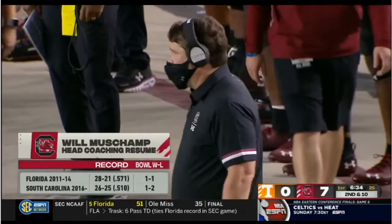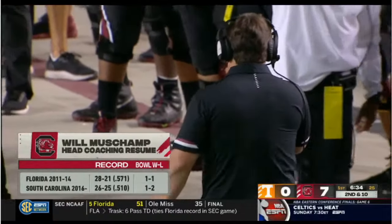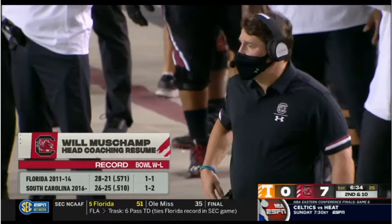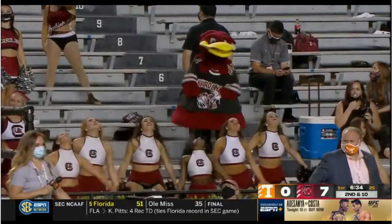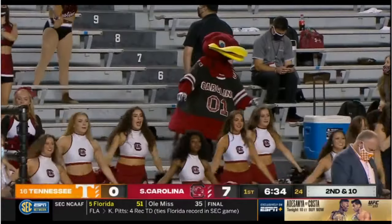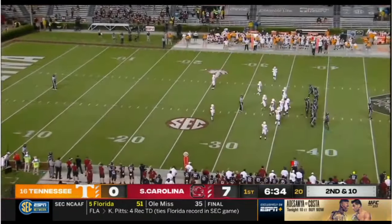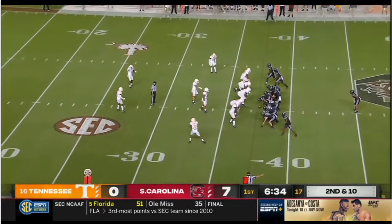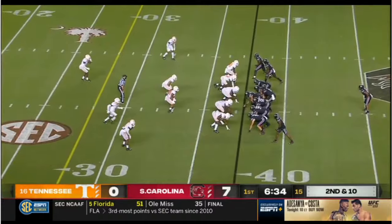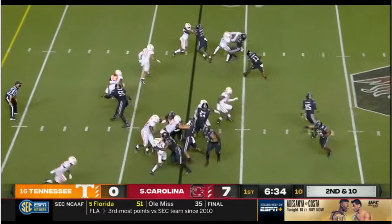You see his head coaching resume there, 26-25 here with the Gamecocks in his 5th season. Now, he was 4-8 last year. That was the overall record. Not that this is anything to brag about, but they were 3-5 in the SEC. They played the hardest schedule in America if you include that non-conference schedule. Picked a couple of tough fights, didn't they, Taylor? I mean, you think about it, you pick up Alabama and A&M's, your permanent intra-conference rival.